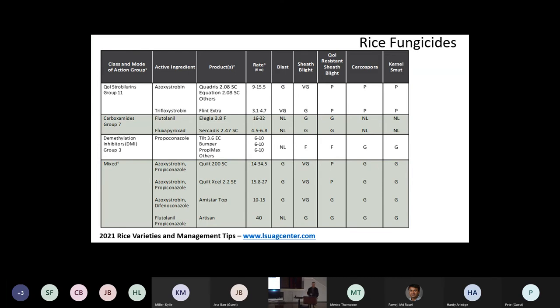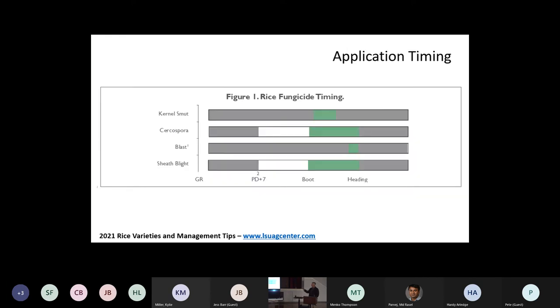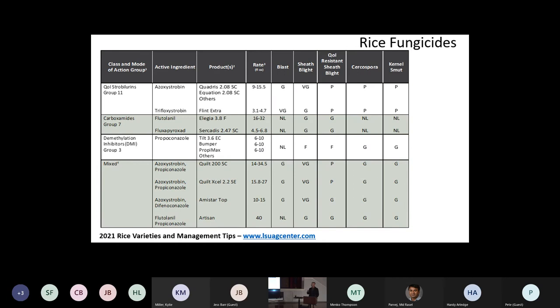QOI resistance, I don't know that we have that up here yet, but it's something you need to keep on your radar, because you can only outsmart Mother Nature for so long. Eventually, we're going to have resistance in that pathogen population, and we're going to be in the same boat. Our rotation options up here may keep us out of that longer than they did in South Louisiana. South Louisiana, they were doing rice, soybean, rice, soybean, rice, soybean, and they quickly built up resistance to the strobilurin fungicides. Hopefully, it'll stay away, but it's something you need to be aware of anyway. With Cercospora and kernel smut, you want to have a product out there that contains one of those triazoles.